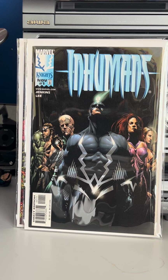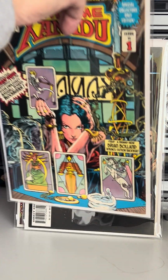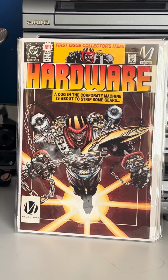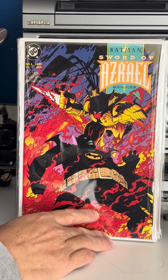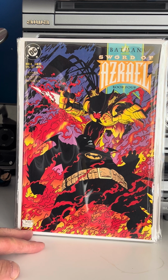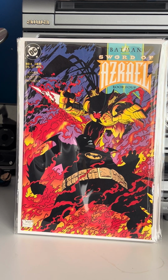All right. Madame Xanadu #1. Hardwire #1. It was unbagged, but it was still in near mint minus condition. And the Swords of Azrael #4. I think I mentioned this before. I think I showed one recently. When I find these in high grade for cheap, I'll pick them up and make a set. And then, if you have the set, you could sell the set for $20 easily online, 1 through 4. These were kind of a great pickup.